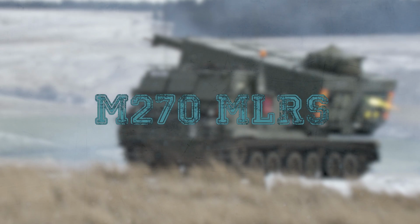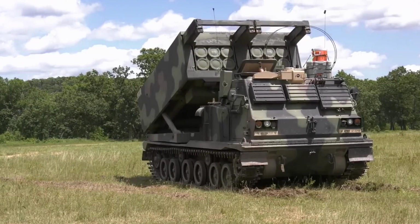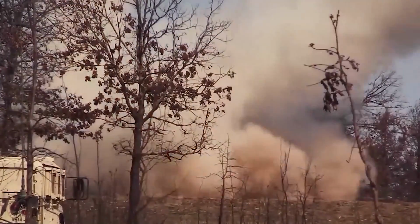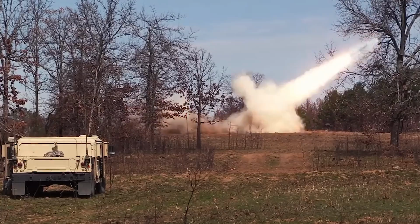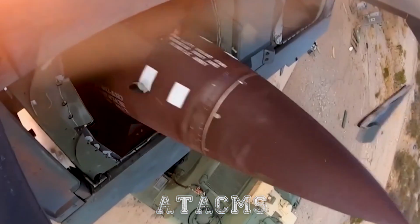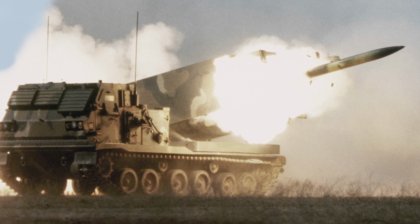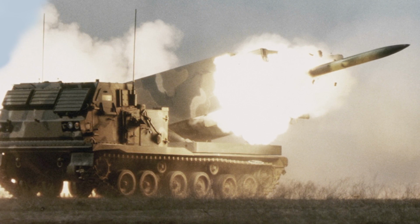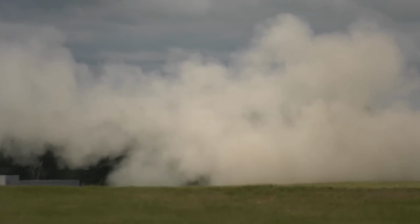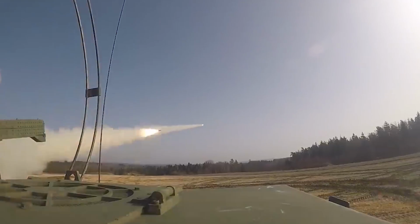M270 MLRS. The combat-proven M270 Multiple Launch Rocket System, or MLRS, is a highly mobile rocket artillery system manufactured in the U.S. by Lockheed Martin Missiles and Fire Control, a subsidiary of Lockheed Martin. The MLRS fires surface-to-surface rockets and the ATACMS. Without leaving the cab, the crew of 3, a driver, gunner, and section chief, can fire up to 12 MLRS rockets in less than 60 seconds. The rockets can either be fired individually or in ripples of 2 to 12. Accuracy is maintained in all firing modes by the computer re-aiming the launcher between rounds.